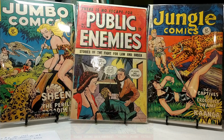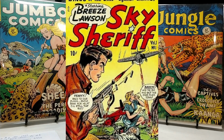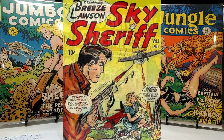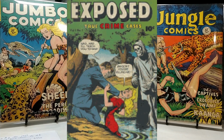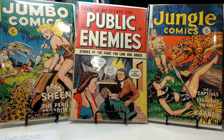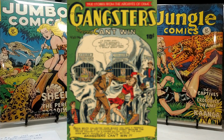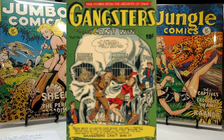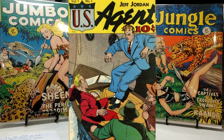One that I looked up was going for almost $200, was Breeze Lawson Sky Sheriff. And they only put out one issue of that. Exposed is probably the most well-known of their titles, and it has an iconic horror cover that goes for billions of dollars. And that ran for 9 issues. Gangsters Can't Win ran for 9 issues, which I did get a copy of in my last Golden Age comic haul if you want to see it.